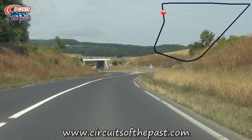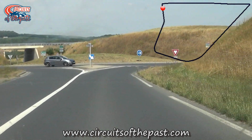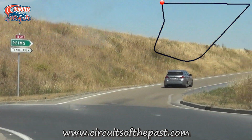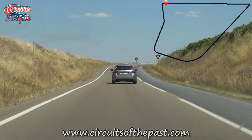This descent was actually not part of the circuit. It's been created later to underpass the N31 highway. Of course, there was no roundabout here. We're spotting a pattern. This was actually one of the two slow corners on this layout.